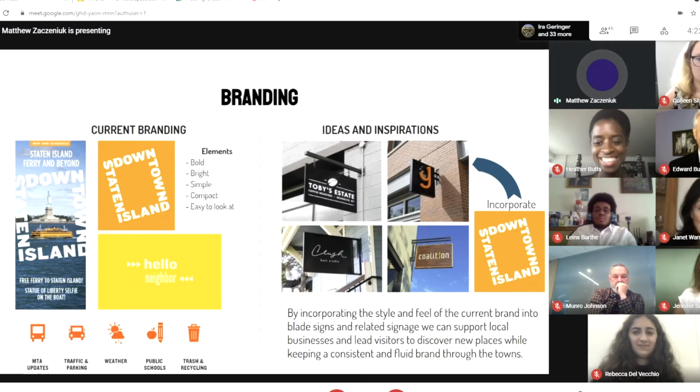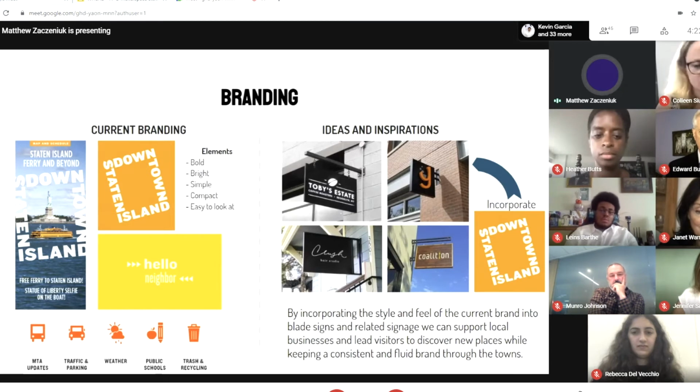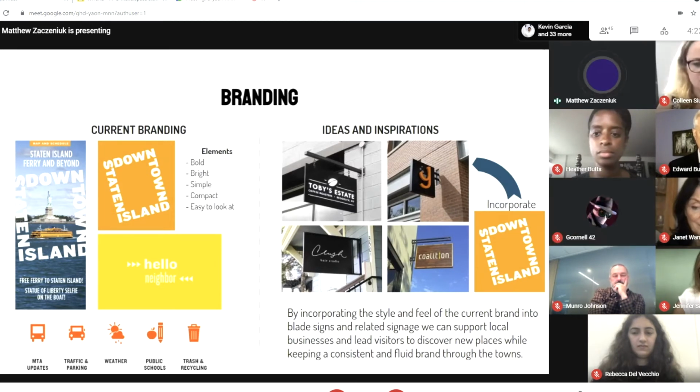So the elements here that I found were bold, bright, simple, compact, and easy to look at, which are key features of good signage. And my thinking was, by incorporating the style and feel of the current brand into blade signs and related signage, we can support local businesses and lead visitors to discover new places while keeping a consistent and fluid brand through the towns.